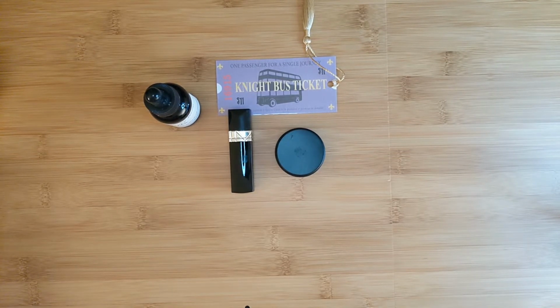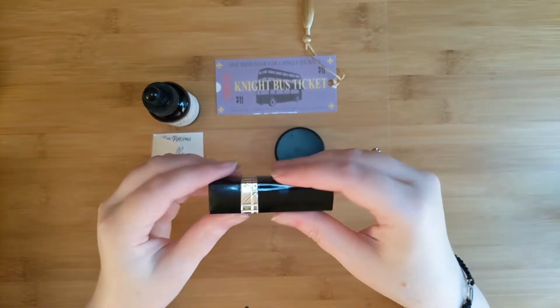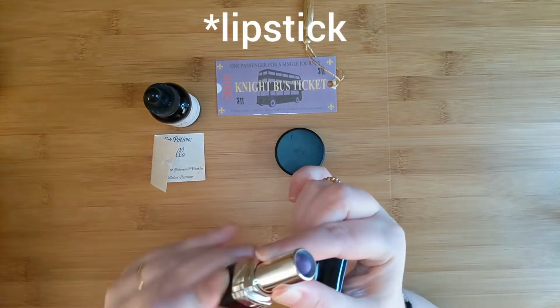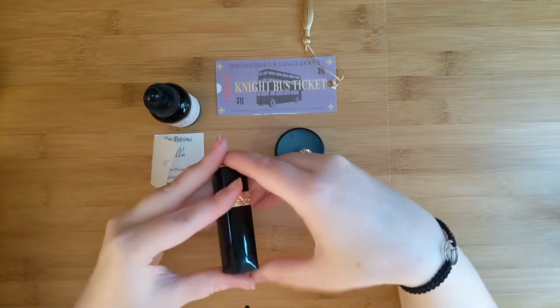disowned Bellatrix Lestrange. So Bellatrix, it looks like she left out some of her makeup. I don't know. We got a tinted lip balm in the Herbology box. So maybe this is lip balm, maybe this is lipstick, I'm not sure. But there we have it. It's probably a lip balm, but it's got that purple tint.